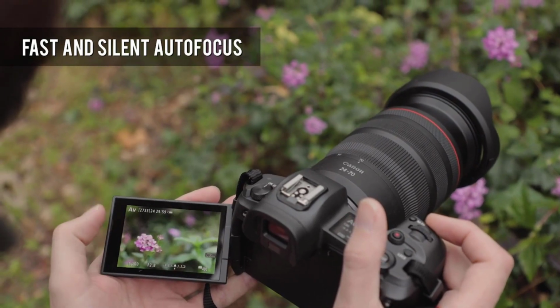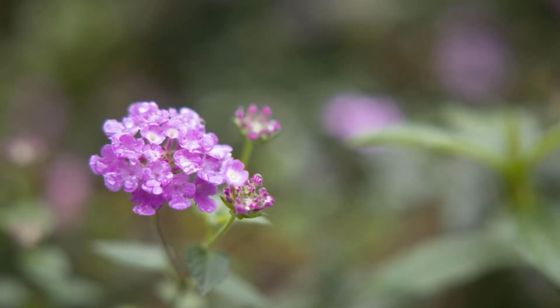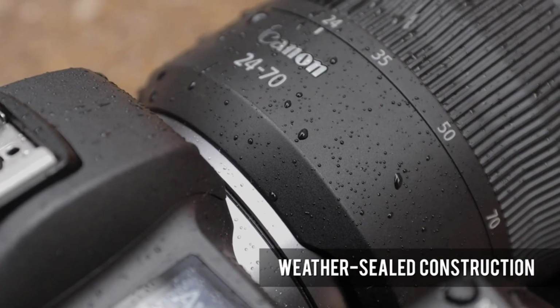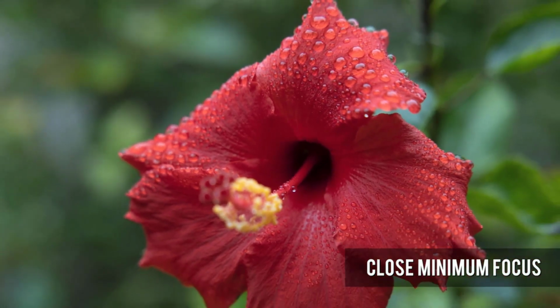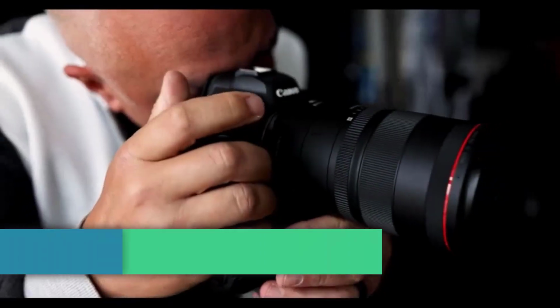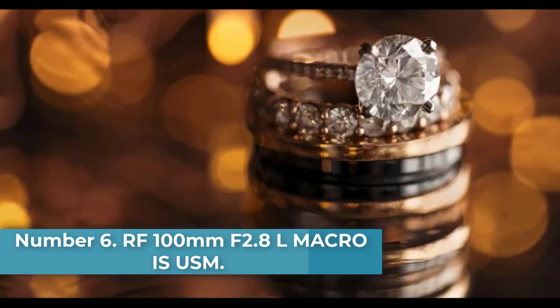Lens makers didn't typically include image stabilization in standard zooms like this one until recent generations. Here, you get up to 5 stops of handheld shake reduction, thanks to the built-in system. This is a lens built for work. You can stick it on the camera and leave it there for pretty much any situation, which justifies its high price.